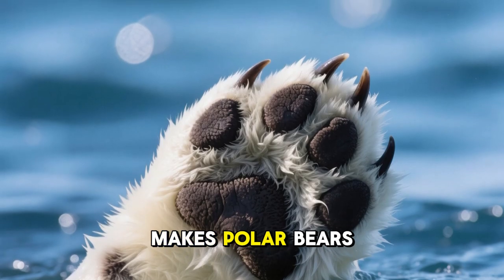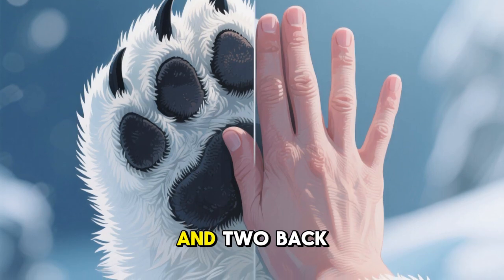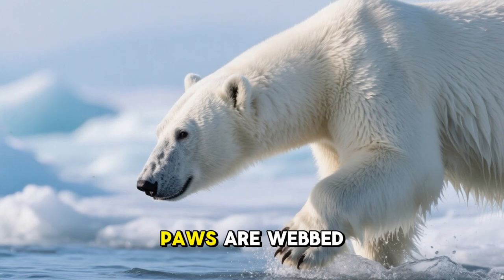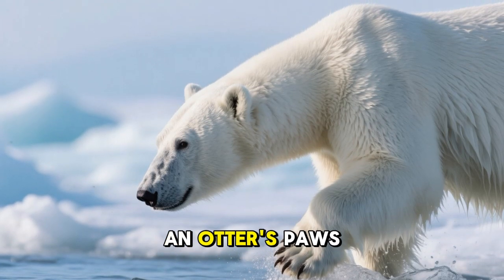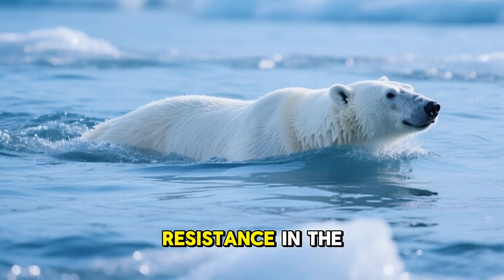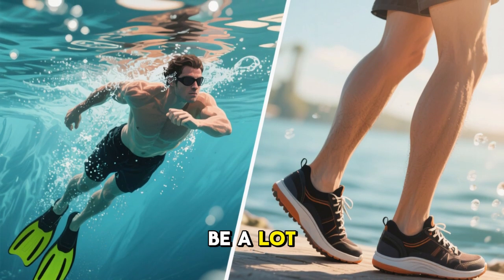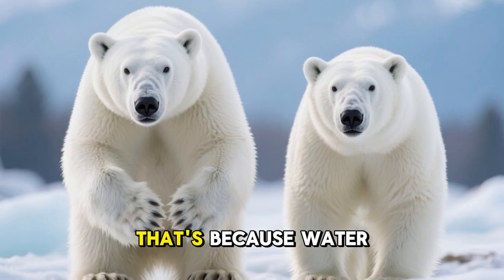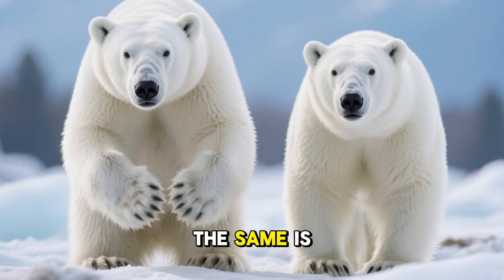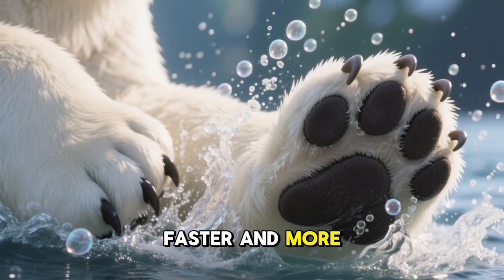Another thing that makes polar bears great swimmers are their paws. Polar bears have 2 front paws and 2 back paws, just like you and me. But their front paws are webbed, kind of like an otter's paws or a duck's paws. Webbed paws help with swimming because they create less resistance in the water. If you tried swimming with flippers, you would probably be a lot faster than if you were wearing regular shoes. That's because water shoes or flippers create less resistance in the water than regular shoes. The same is true for polar bears. Their webbed paws help them swim faster and more efficiently.